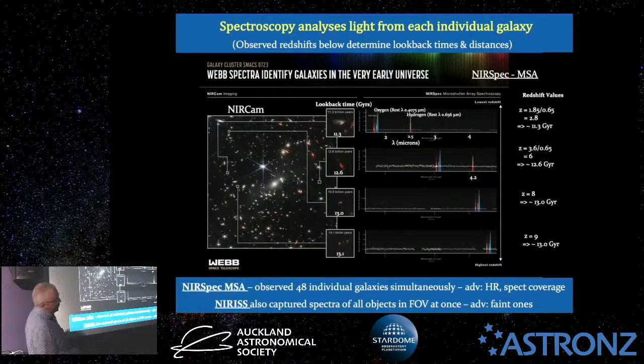So once again, what are you going to do? Whip out your spectroscope, of course. So here's NIRSpec using the micro shutter array, and they picked out a selection of galaxies here. Remember, they can do up to 100 at a time. They picked out 48 individual galaxies here.